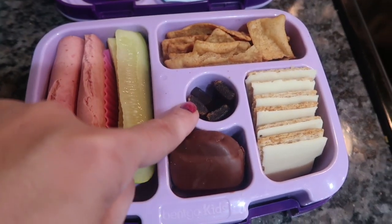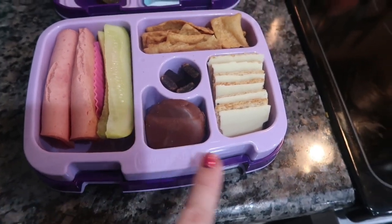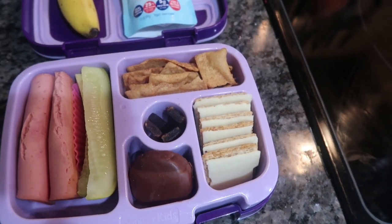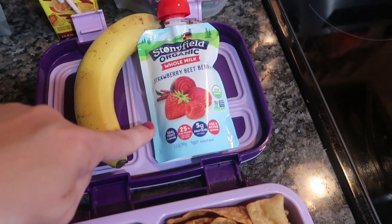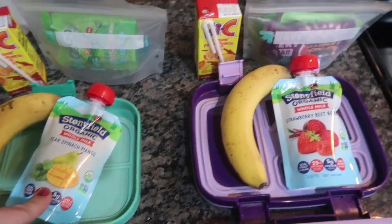I also cut one of those fruit sticks and put it down in there. Here's the other half of the Tasty Cake. Instead of Ritz crackers, she has Triscuits because she really likes Triscuits, but I did the same thing and cut squares of cheese in front of her Triscuits. And then she also has a banana and a yogurt. So Maya has the Stonyfield strawberry beet berry, and then Mason has the pear spinach mango.